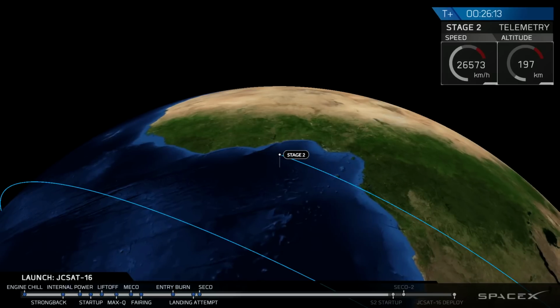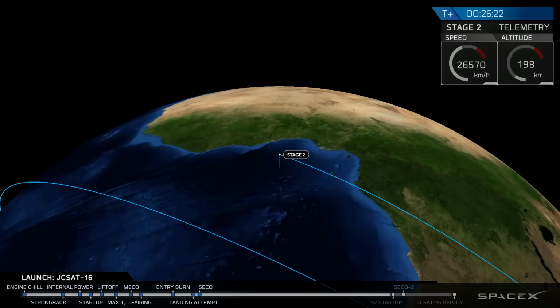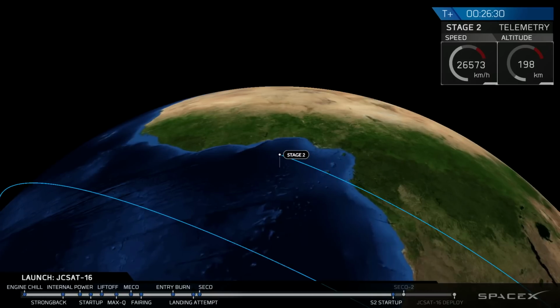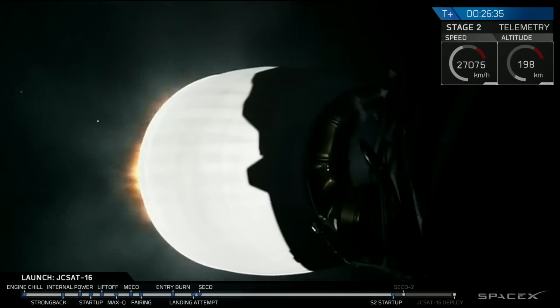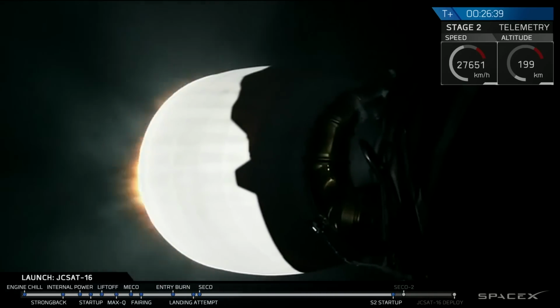Welcome back. John Insperker again from the Webcast headquarters here in Hawthorne, California. We're coming up in about 10 seconds for reignition of the upper stage engine. Let's listen in, see if we can pick up anything on the countdown net. And you can see we have ignition of the upper stage engine.